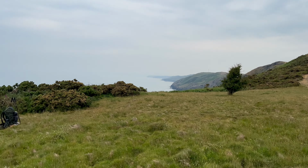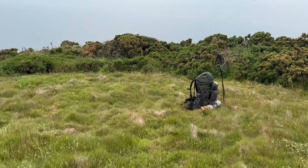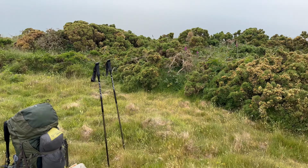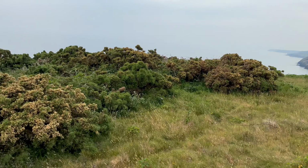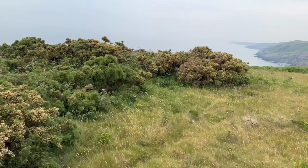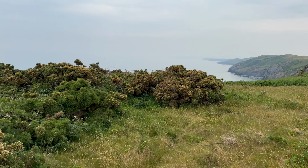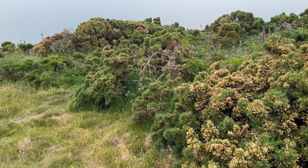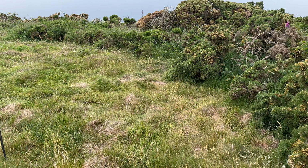So I thought I'd take the opportunity while I've got this bit of flat ground to set up camp. I'm expecting it to be very windy tonight with a thunderstorm. So what I'm doing is using this bit of protection of gorse here. The wind feels like it's coming from this direction at the moment, so hopefully it does tonight as well. So I'm going to set up right by this gorse, so that should give me a bit of shelter.